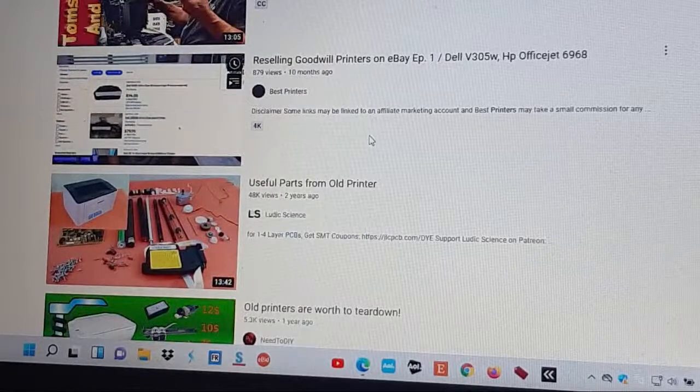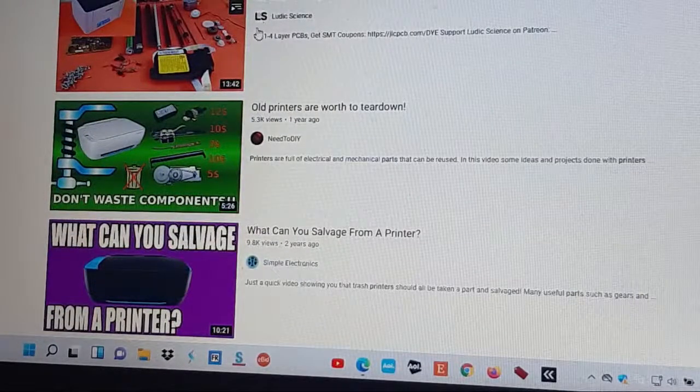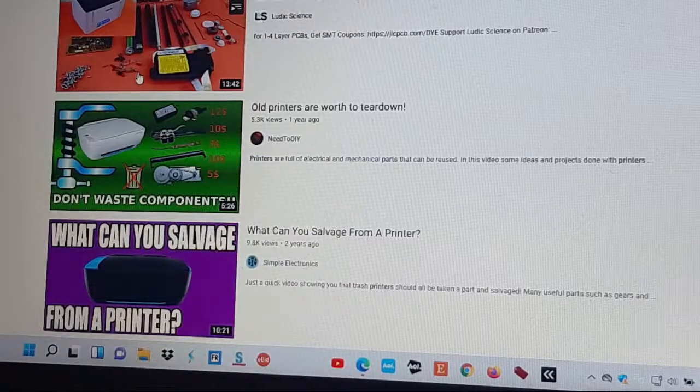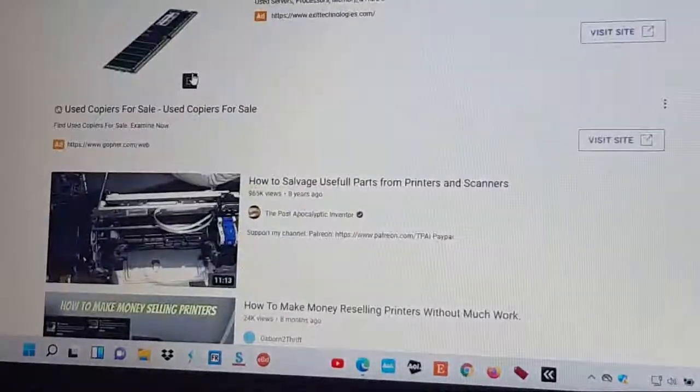It's really interesting. But there's all these, like this one says, useful parts from an old printer. This is a 2-year-old blog from Ludic Science. But the metal poles and then the plastic gears and the rollers, the little thing in the front of the printer.